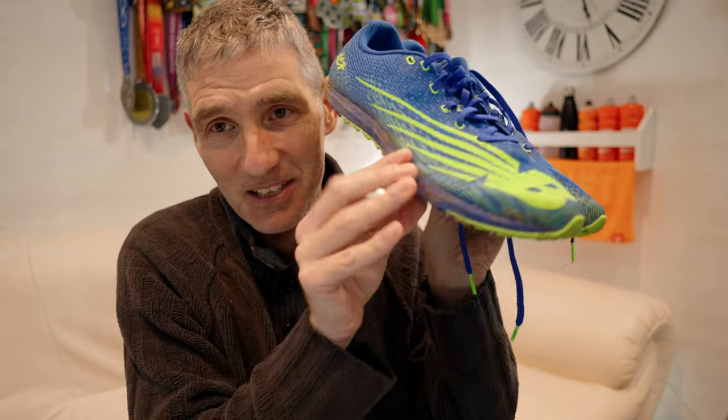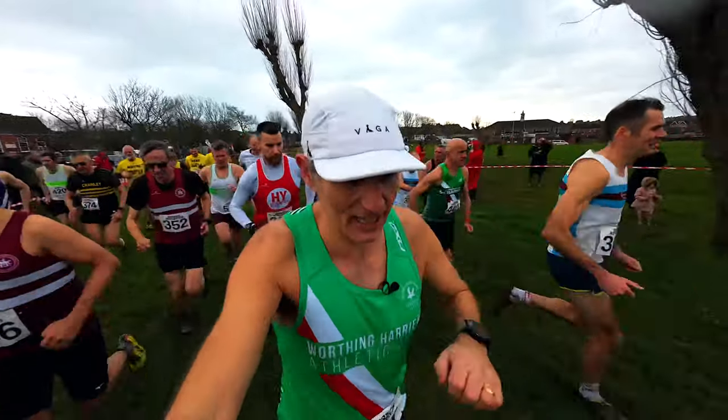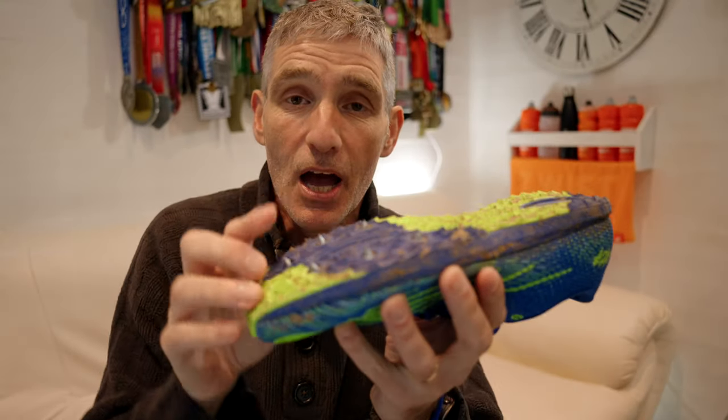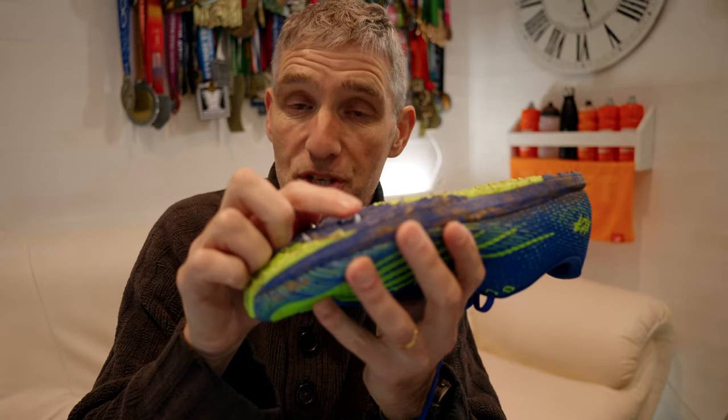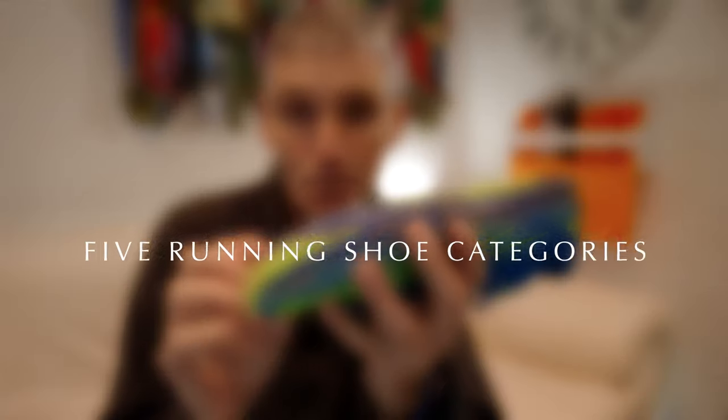Now, as you might be able to see if you take a close look at my spikes, I have worn them for both track and cross country. The difference being that you change out the spike length on the bottom. So for track, you would have a shorter spike. For cross country, you would have a longer spike.